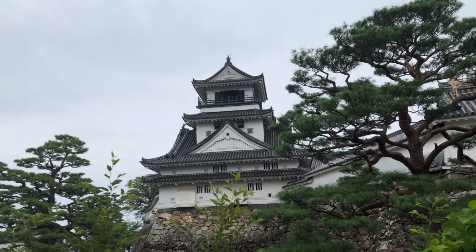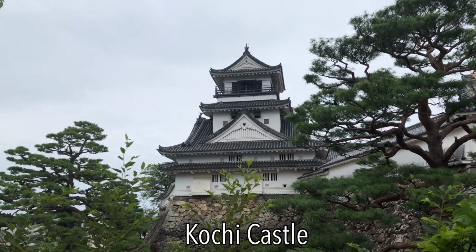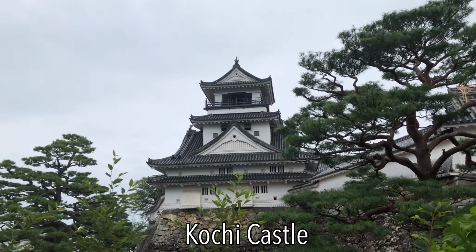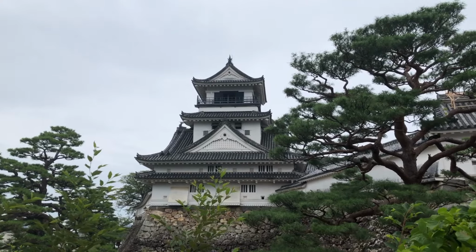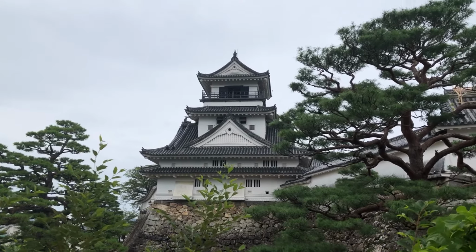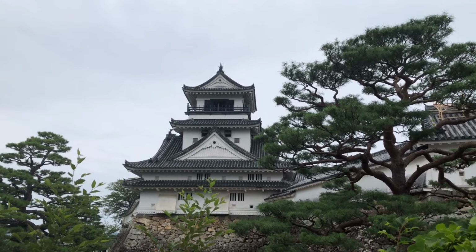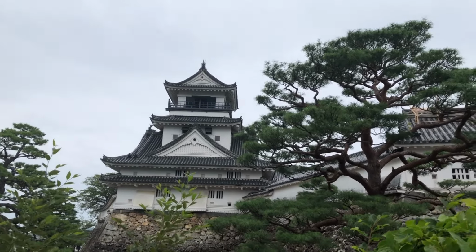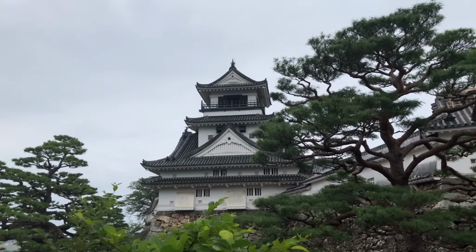Well, something Kochi Castle is famous for is that it's one of only 12 remaining castles in Japan that has a lot of the original structure to it. A lot of them were destroyed in the war, like during the bombing and the firebombing. And this is one of the original ones, still here. So I've seen a lot of castles. I don't know how many original ones I've seen though.